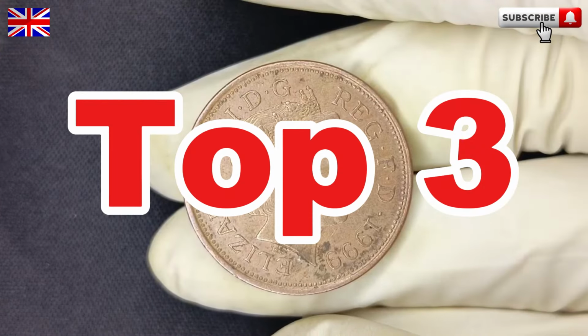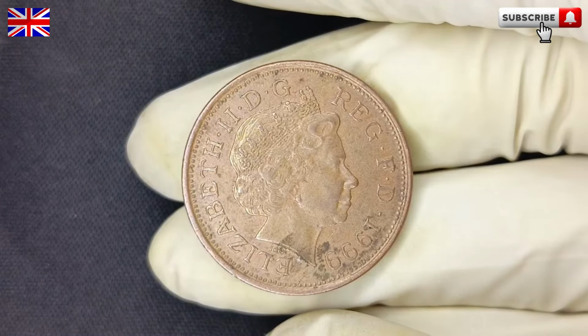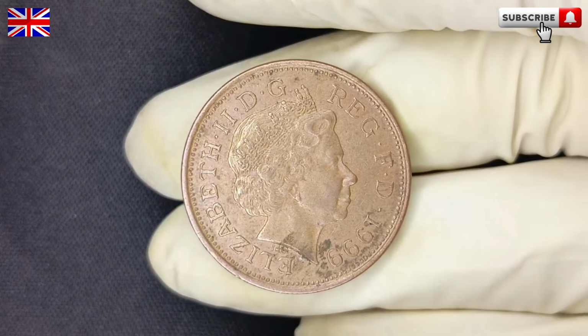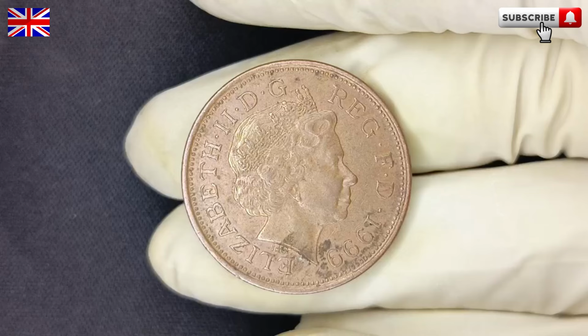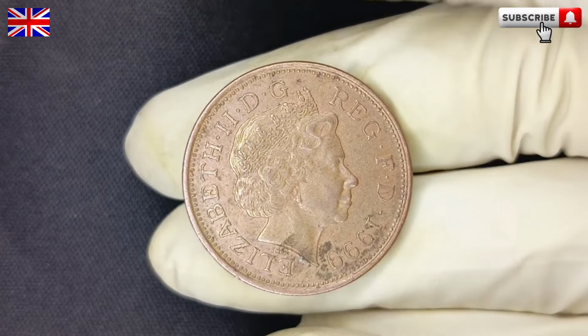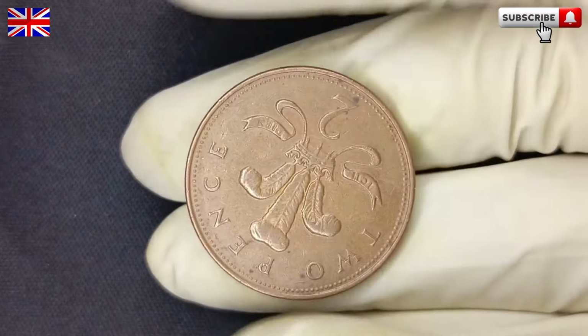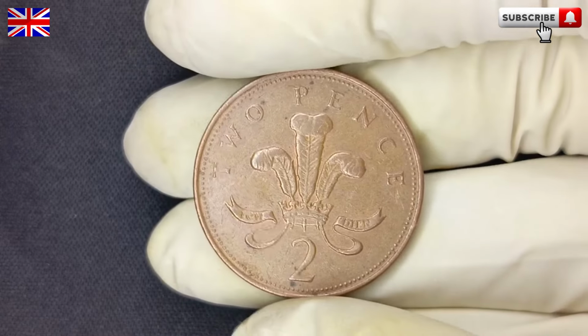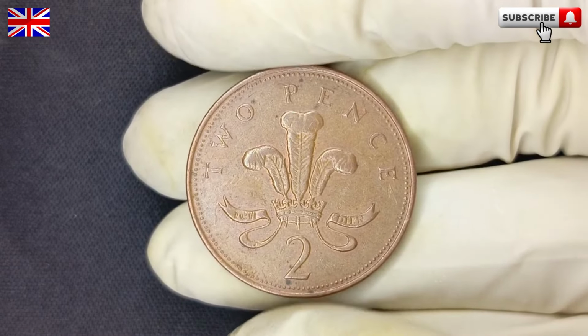Top 3. It is not gold, nor silver, nor even made for a king's treasure chest. It is, quite astonishingly, the simple yet mysterious United Kingdom Elizabeth II 2p coin of 1999. On the surface, this coin appears modest, a basic copper-plated steel disc bearing the profile of a long-reigning monarch. But beneath that unassuming facade lies a tale of intrigue, rarity, and ultimately, staggering worth.